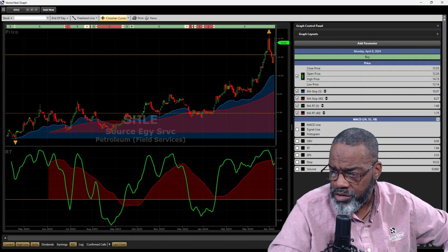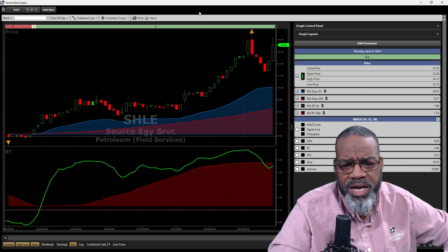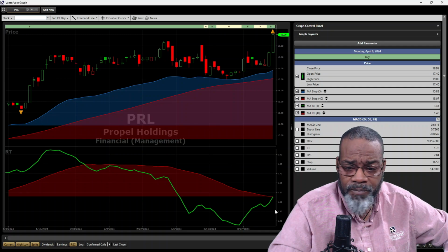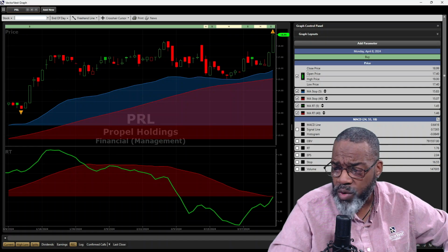All right, put this on a 3-month graph. Take off the crosshairs. Take off the last close. Nice move on SHLE. Nice move overall. Pulled back. I like the rebound. I'd like to see trigger on the MPI graph. I'm getting ready to get trigger on PRL. Look at that nice low trough, close to a trigger, trading at today's session highs. No wick at the top.